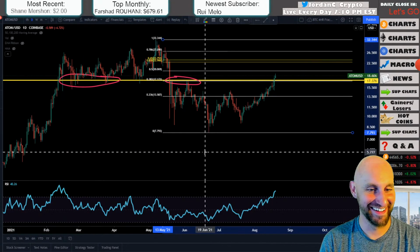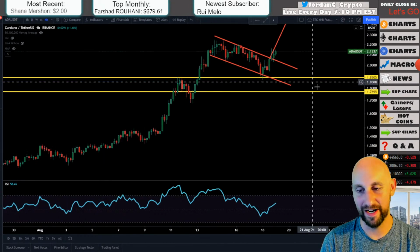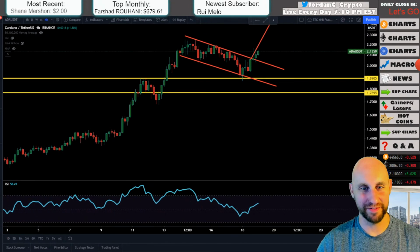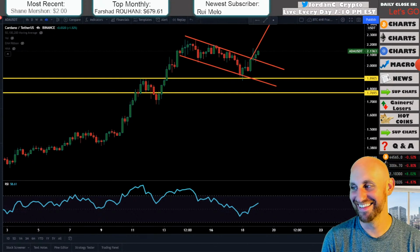All right, Cardano trying to go back up. Cardano's trying to move back up here. Here comes Cardano back up to 214, very, very nicely here.